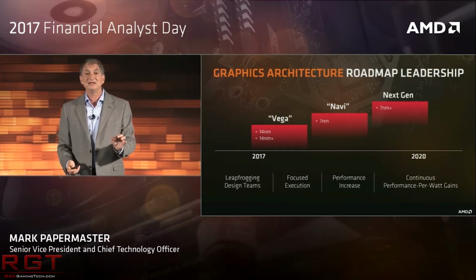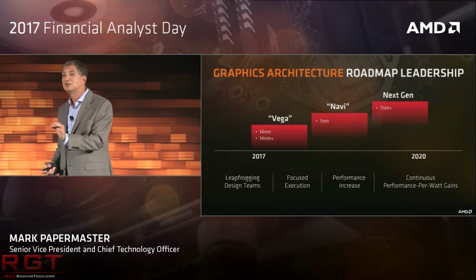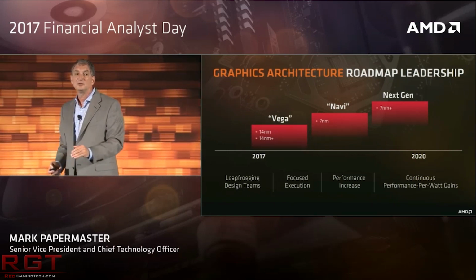Then, of course, we keep hearing about Navi, and then after that, we keep hearing about next generation. There is no information other than it just says next generation. We know it's going to be scalable. What does scalable mean? I don't know. No one knows. And they've said next generation memory as well. We can presume next generation memory is going to be like HBM3 or GDDR6. But other than that, we just don't know.